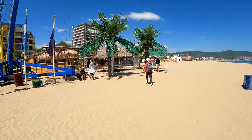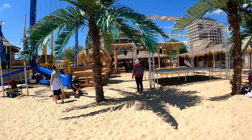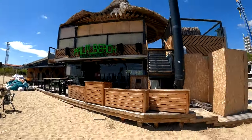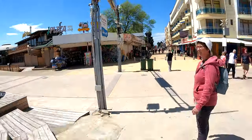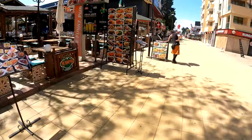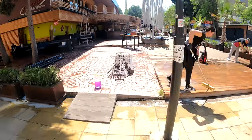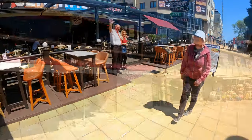Susan's having a quick look at Viking, and the plastic palm trees are back with nice leaves. A bit of maintenance gone on here. That looks fantastic. And across the path here, they're working on Palm Beach. Wow, that's open. Lots of people there working away. Be open soon. Here's Funny Pub. That's actually open and trading. Arena almost there. They're cleaning it up, getting the bar open. And Central's actually trading. There's Chris on the door.